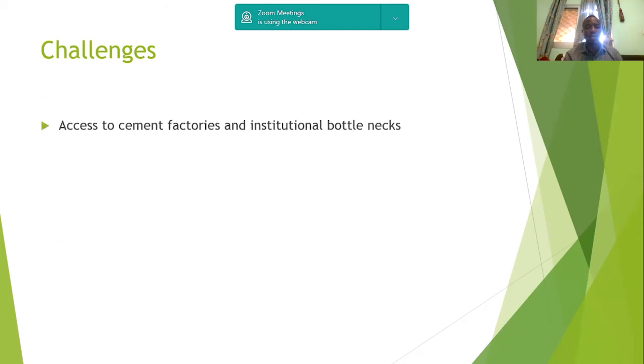The first one was having access to the cement factories. It wasn't easy for some of us to work with the government. They had to take influence from other institutions for us to have access. And then even some government institutions had challenges giving us access to data.